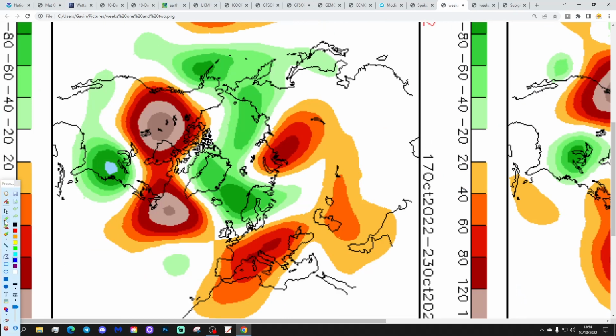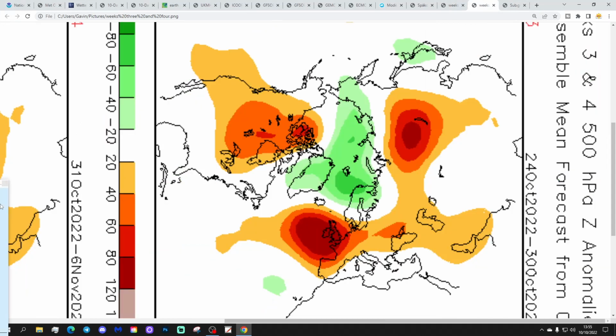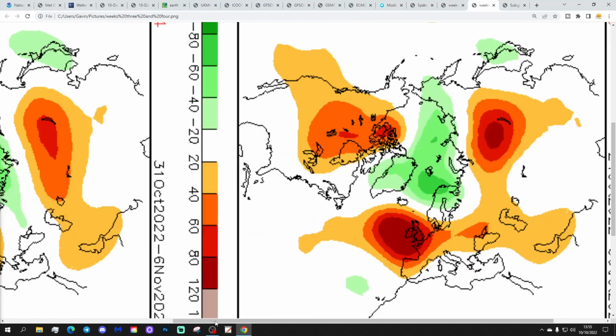Go for week 2, which is the 17th to 23rd of October. Low pressure to the north, high pressure to our west-northwest, and also to our south. All looks quite messy, but probably quite unsettled and relatively mild with that. Week 3 is going to be the 24th to the 30th of October. High pressure reaches in off the Atlantic, turns us mainly dry with that for the end of October.